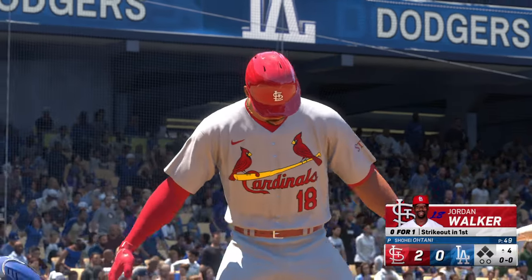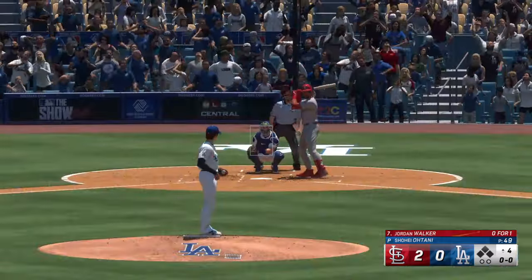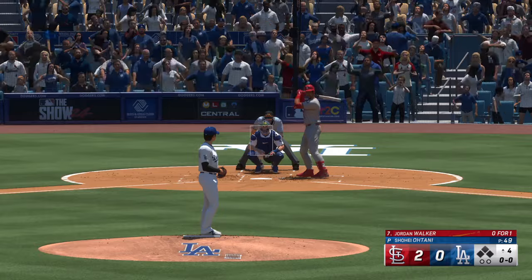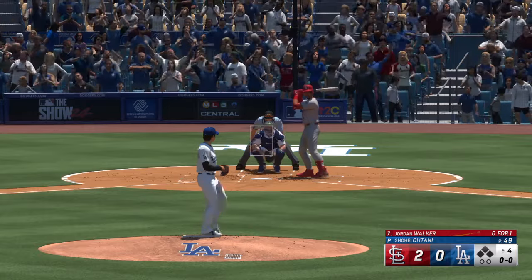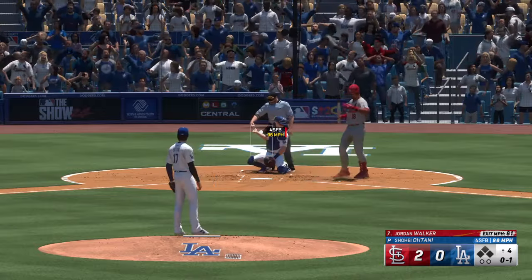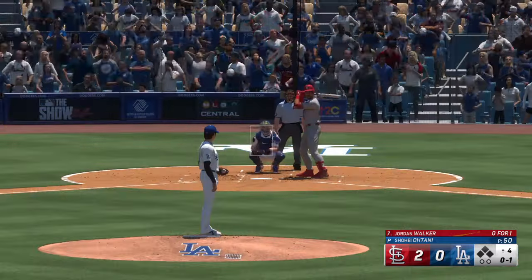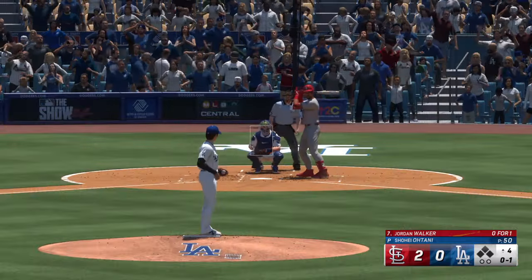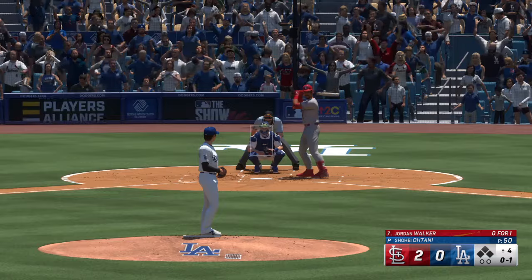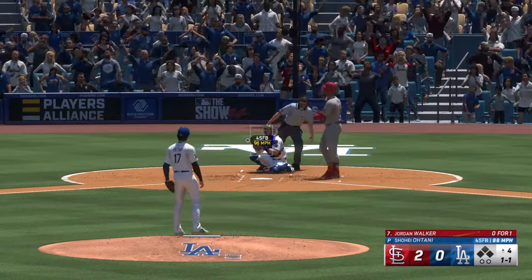Out of the fourth, here's the left fielder, Jordan Walker. Ohtani back to work. And first offering is fouled off. You know, these Cardinals doing a great job, Boog, of just waiting for the right pitch to come their way. And I'm seeing very patient at bats out of them. They're doing a good job of working the pitch count, and they've been able to push a couple of runs across to score as well.